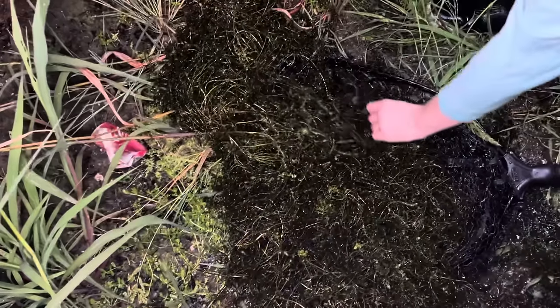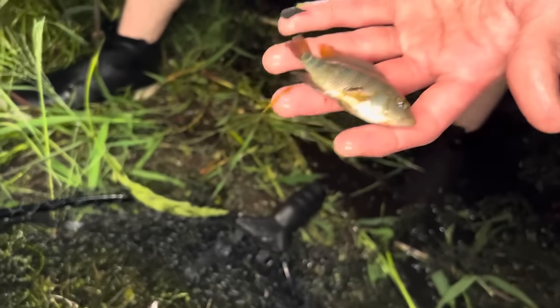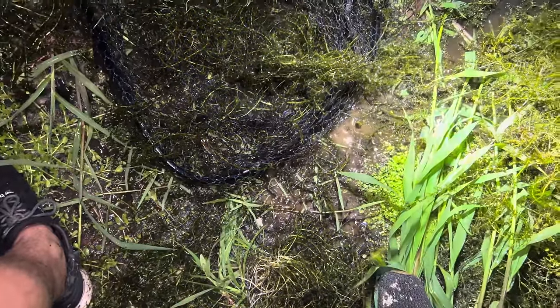Oh, all right. Let's see what we got. Oh, what is that? Oh, hello. Hello. That's just a mine. This one doesn't even fit the criteria to be fed to Abby. Yeah, it's that bad. Wow, that net sucked.